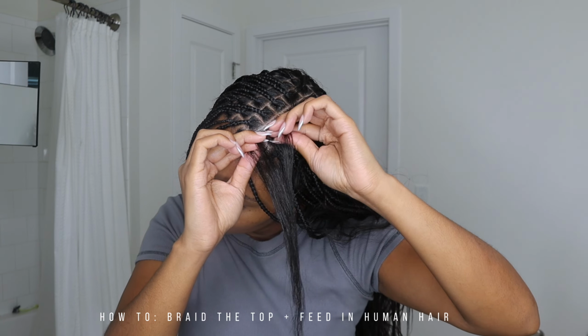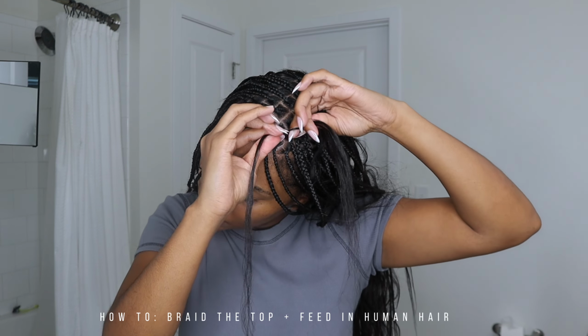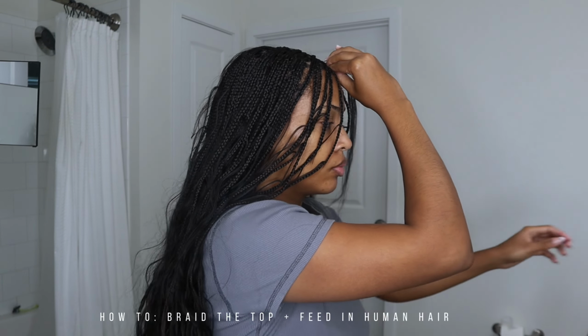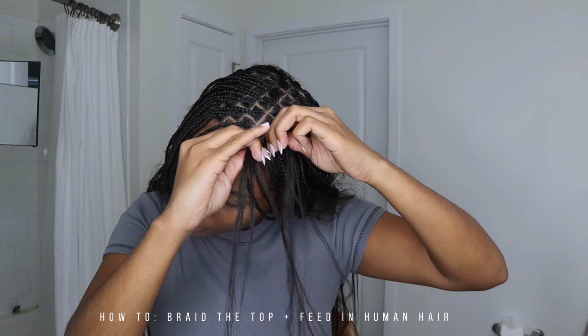Now, braiding the top is just like braiding the sides. Just lean a little bit more to the side, and you want to make sure you're splitting your braid in 3 sections facing the direction you want the braid to lay. This is the most important part. This is the part everybody sees. If you master this, nobody cares about the rest.